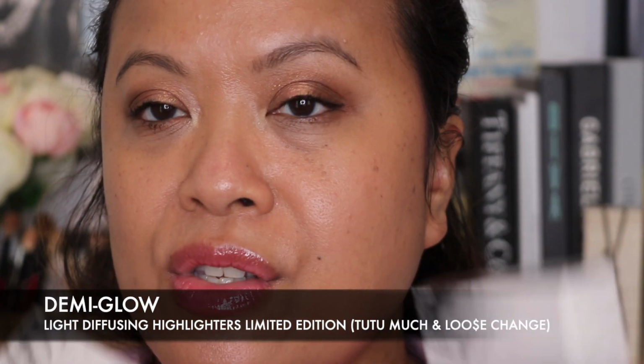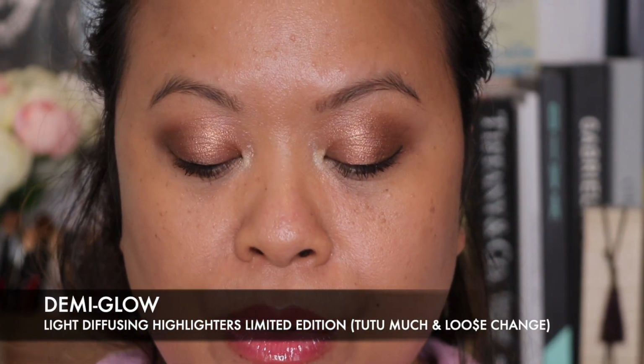I swatch these in store, and I'm going to show you Too Much on this side, and I'll show you Loose Change on this side. And what's interesting about this is they're a little bit different. One's more pinkier, one is more gold, but it's more like a lighter gold. I tried the richer gold and it just didn't look as good on me. I felt like the one that I was going to get, which is Yum Yum, had that kind of pinky undertone to it, which looked like a blush as well, but was like a mixture of these two.